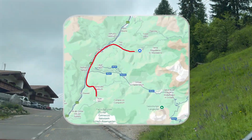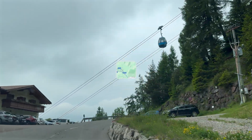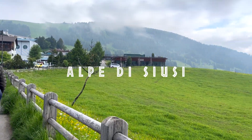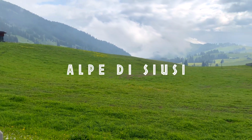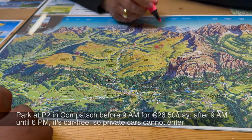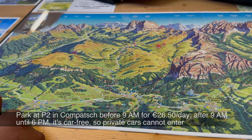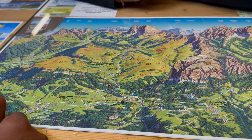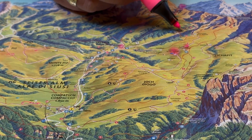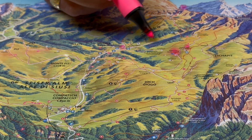The next day, we made our way to Alpe di Siusi, the largest high-altitude alpine meadow in Europe. Surrounded by breathtaking mountain peaks, this place feels like a dream. You can explore this place by hiking, biking, or even taking a cable car for stunning panoramic views. There is a local bus service here, which will take you to various points within the region.